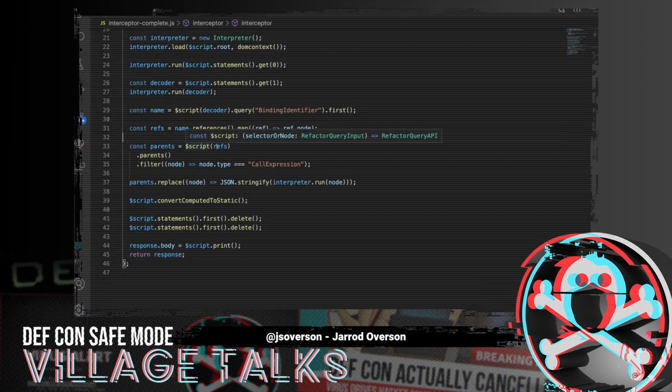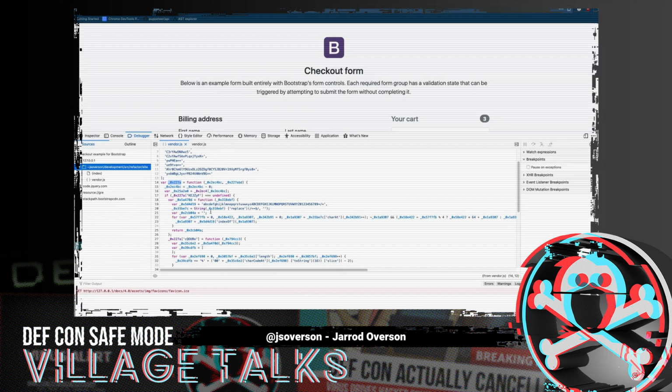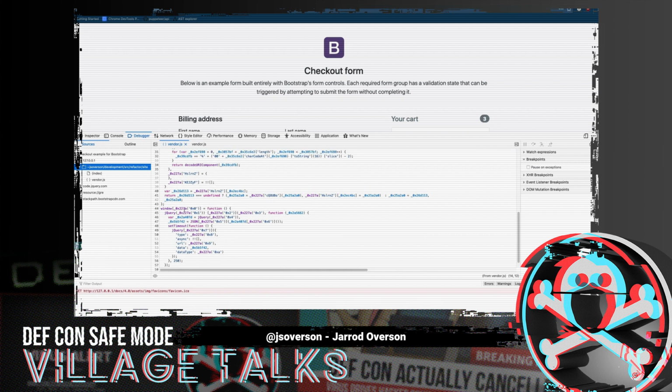So then with those references, they're all going to be identifier expressions. So let's see, down here. An identifier expression is just this bit of code right here. So we want to get this bit of code, which is the reference where it's being used as an identifier expression as the child of a call expression. So here we're getting all of the parents of our references, and we're filtering out all of those looking for call expressions. That just makes sure that we don't catch any references that aren't call expressions. I think almost all of them, if not all of them, are in this script, so it's not a big deal, but it's good to be safe.